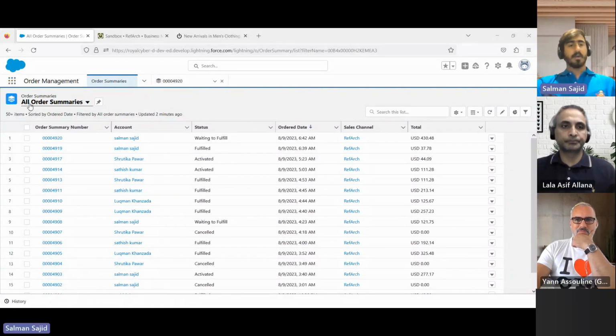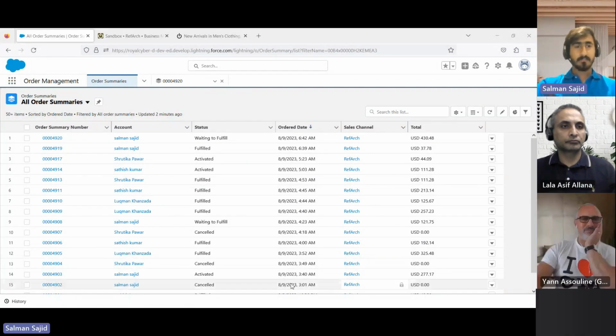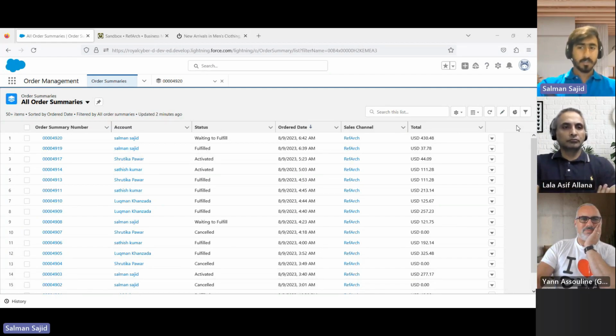Okay, so basically this is the order management dashboard. It comprises all the order summaries and all the orders being placed from the SFCC, and how they come to the OMS and how they are handled. Let's have a look at this order.